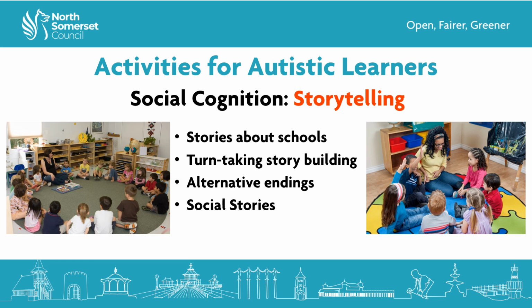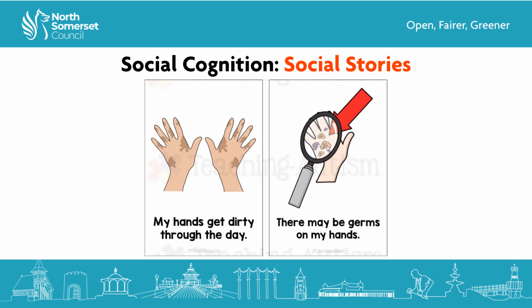We can also encourage older children to create their own stories, for example by telling turn-taking group stories where each child adds a new event to the last one or takes turns to come up with an alternative ending to a familiar story. Social stories are especially useful for students with social communication difficulties, as they use visual symbols and pictures alongside simple language to reinforce key messages about social expectations.